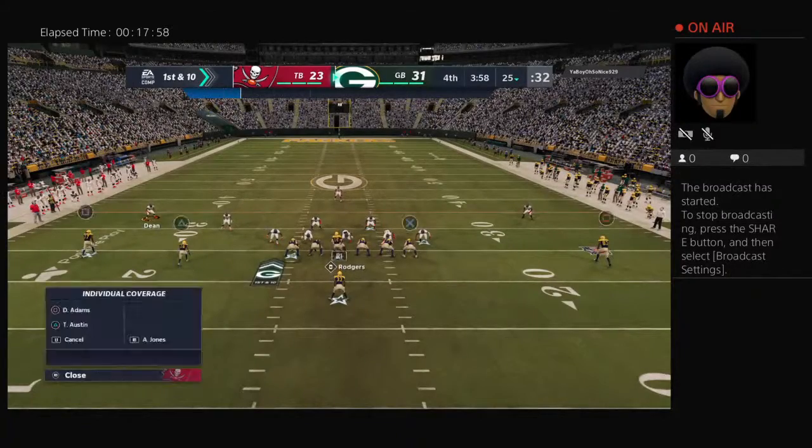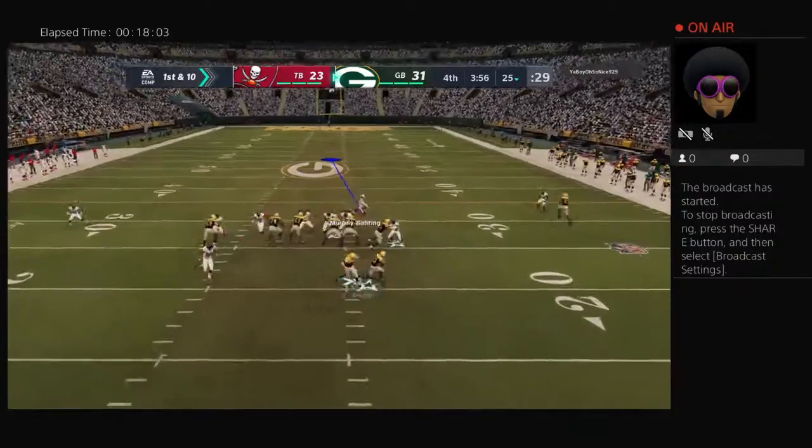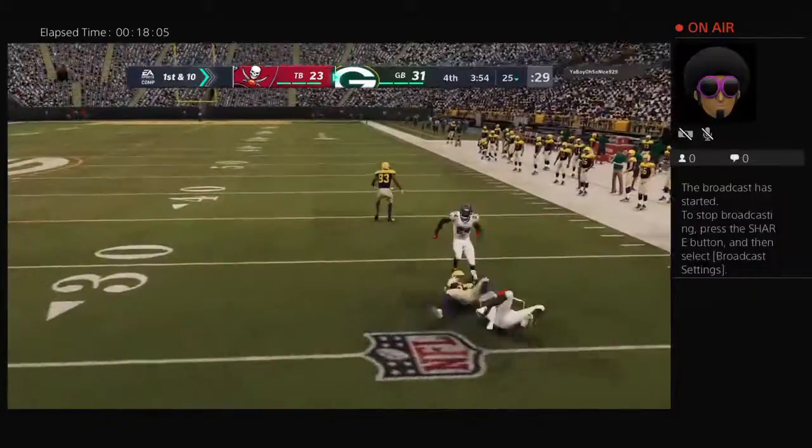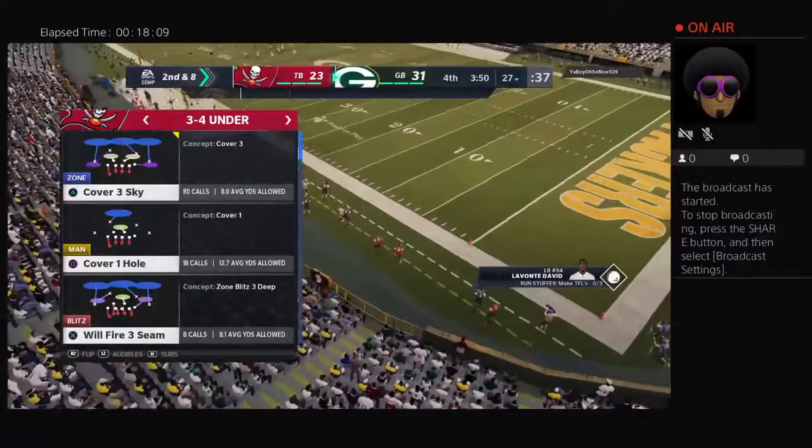About set to get this drive started. The Green Bay offense at the line. After the touchdown we just saw, we have a brand new ball game. And now look at the situation. You got plenty of time on the clock. Defensively, they have 3 timeouts. So do you run the football here or do you throw it?